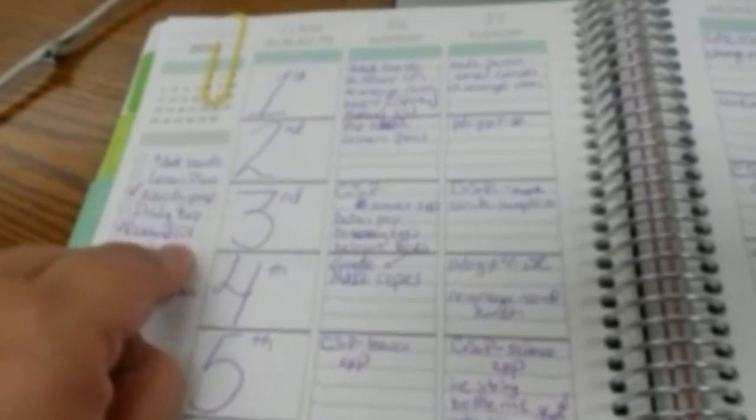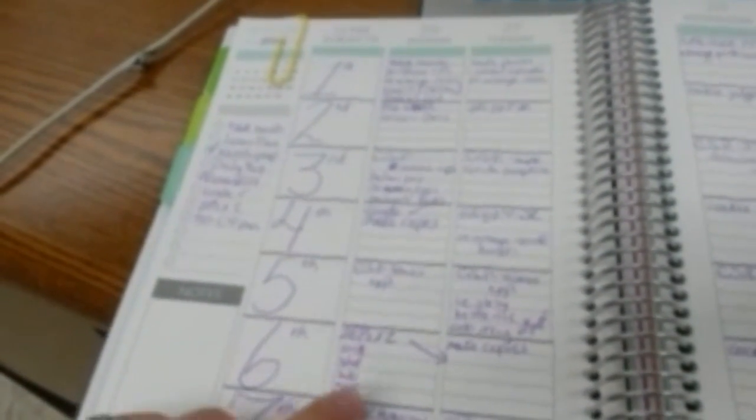But anyways, I use this as my to-do list of things that I for sure have to get done during the week. And the things that I do every Monday, of course, end up being here for 1st period. Now for 1st period and 7th period, anything that happens before school goes here, as well as during 1st period. Anything that happens after school and 7th period goes here as well.